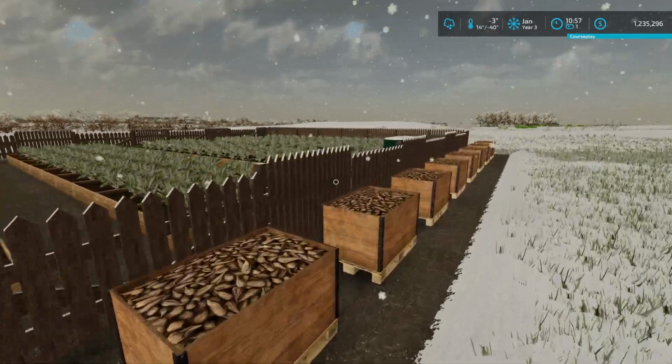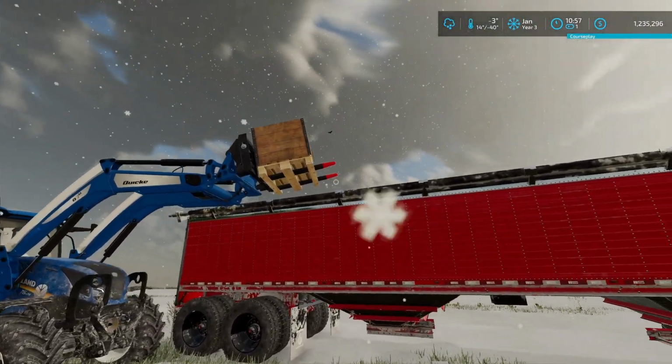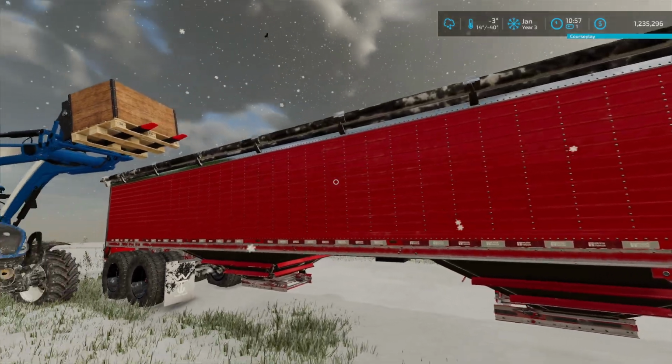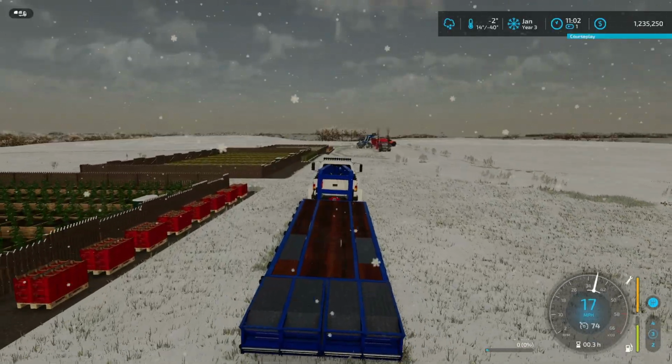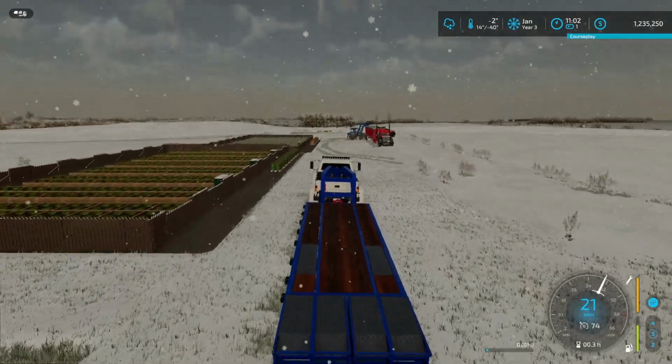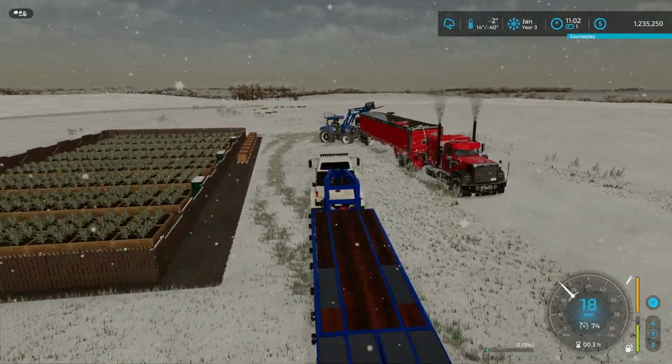I'm really hoping these sugar beets aren't too frozen because it's like -3 degrees right now. I'm gonna go ahead and put them all up here into the trailer, and we're gonna take them over to a special place that I now have access to. Actually, in hindsight, that may not be the best idea, so I'm gonna go ahead and get the flatbed here. Gonna make loading these things up just a little bit easier.